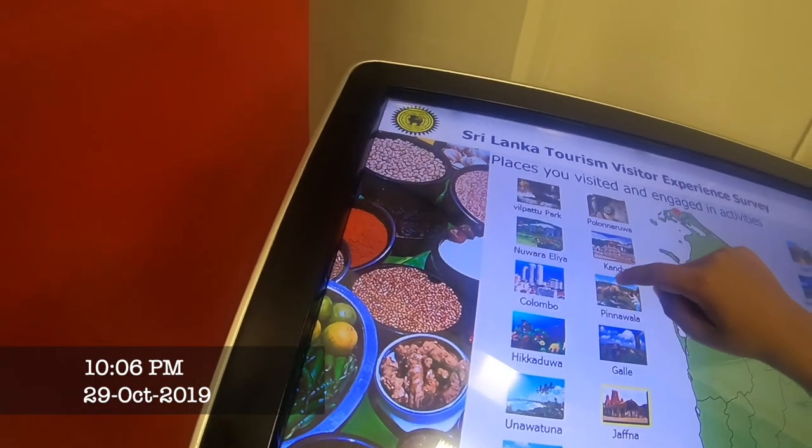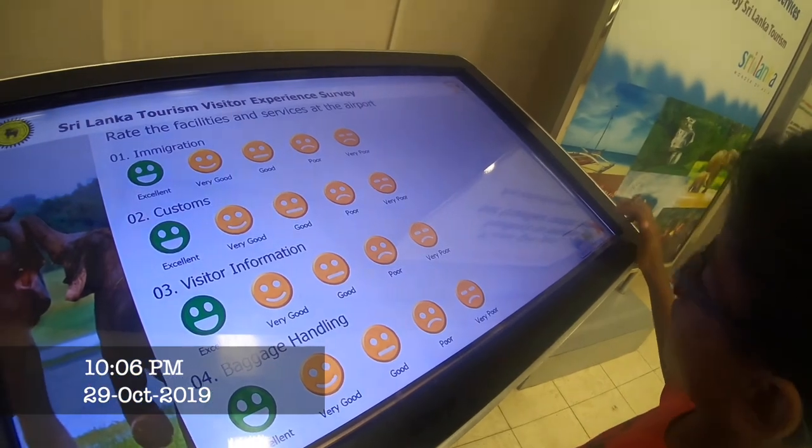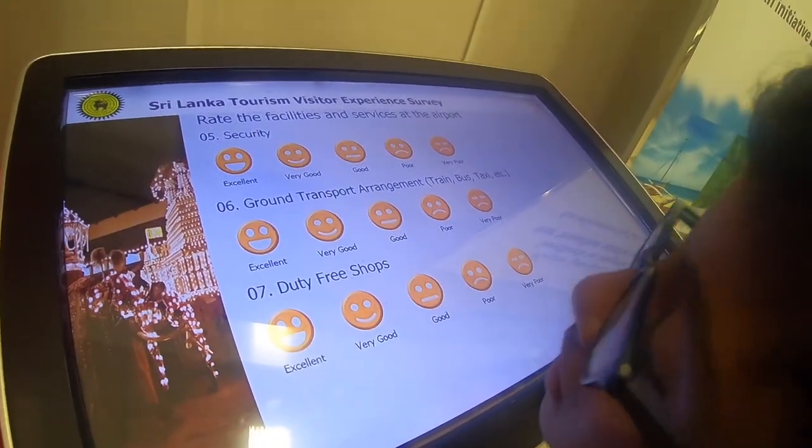We've played around with a little device to give feedback to Sri Lanka Tourism. We had a lot of time to kill because we had a late night flight.